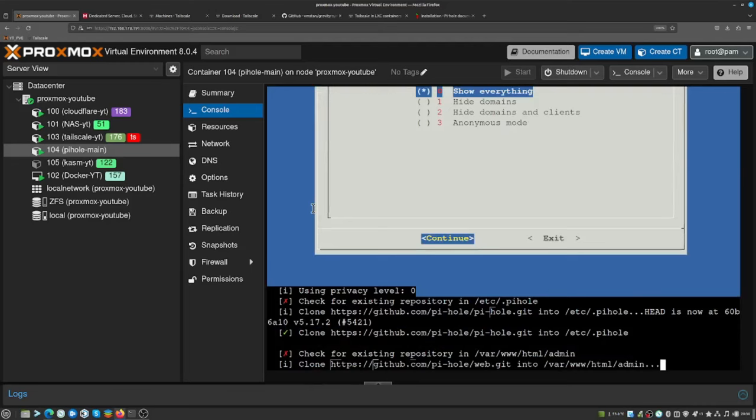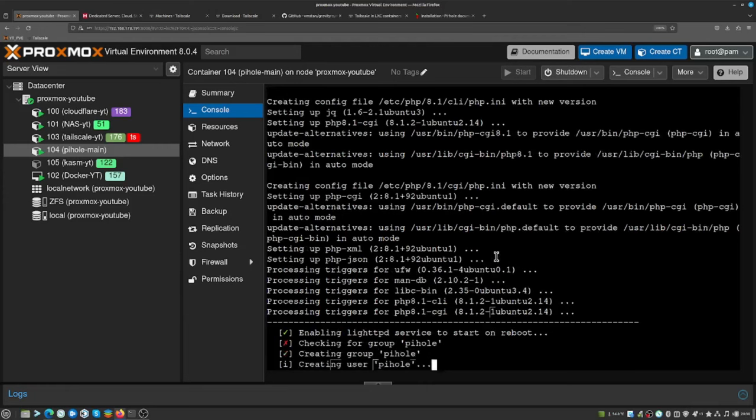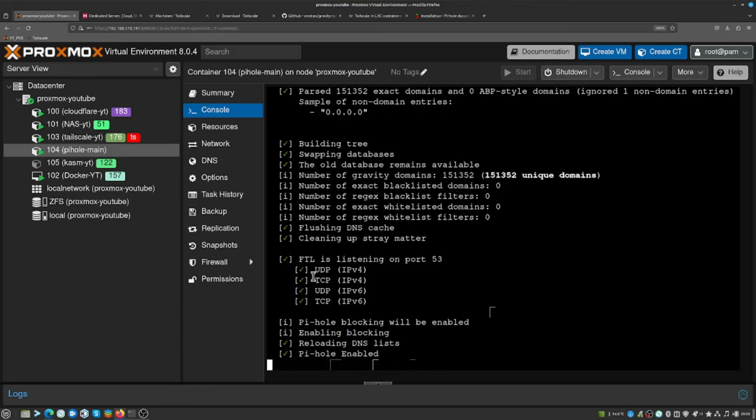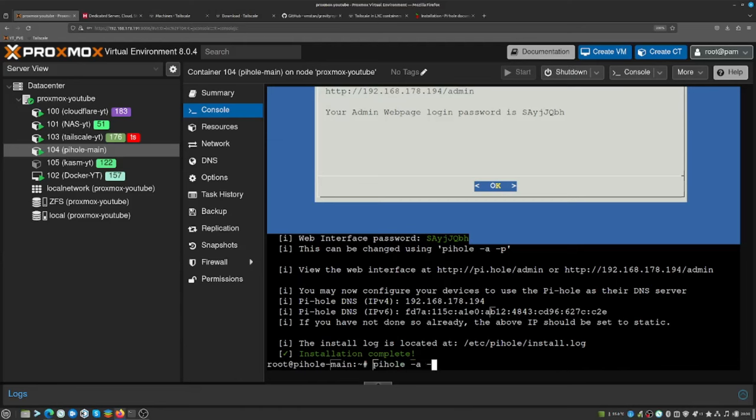Once the installation is done, I will get a window showing my admin password. You can obviously copy this password and use it to log in to the admin panel. I'm just going to change the pihole password straight away to something easier for me to remember. So this installation should be done. Here we go. This is the password to use to access the admin panel. I'm going to type pihole space -a space -p and enter a new password.